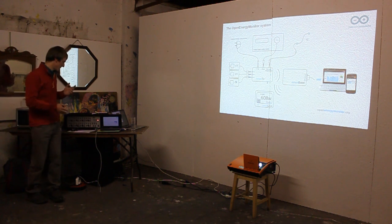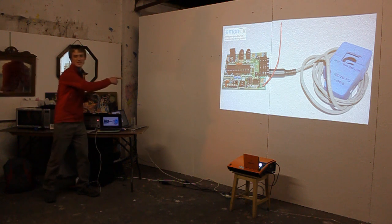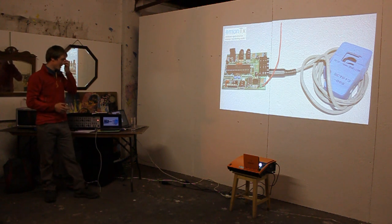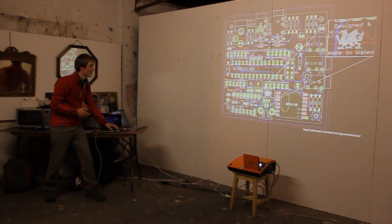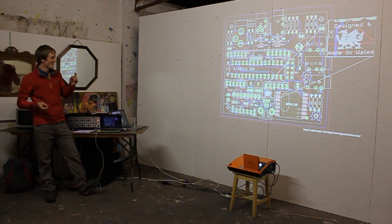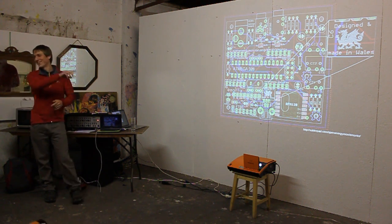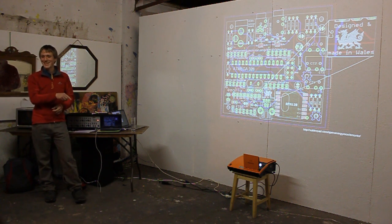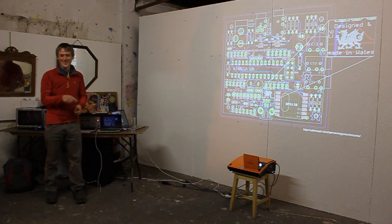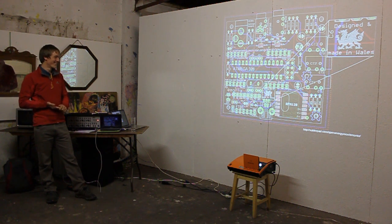This is the EmonCMS we've been passing around. This is the EmonCMS PCB. One of the things I'm quite proud about is we've done the design in Wales, and we've recently got the latest batch of boards made in Wales, in the factory near, whereabouts is it? South Wales, somewhere, I think. Yeah, one of the valleys. Cool.